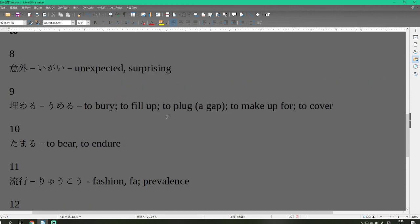Number eight is igai. I on the left side is your thoughts or ideas. Gai on the right side is outside. So they are outside of what you thought, your thoughts and ideas, which means unexpected or surprising. Outside of your thoughts is unexpected or surprising. Igai.